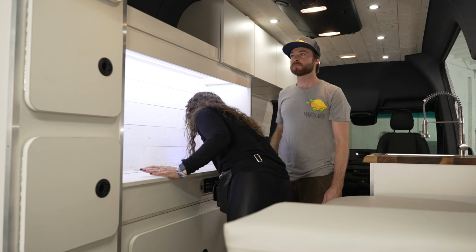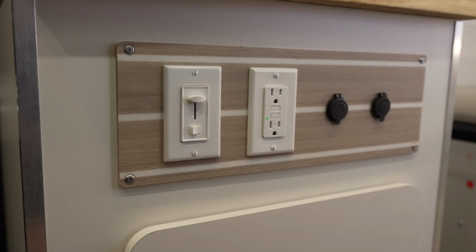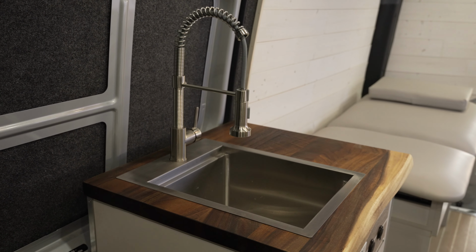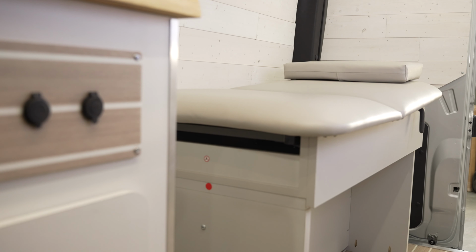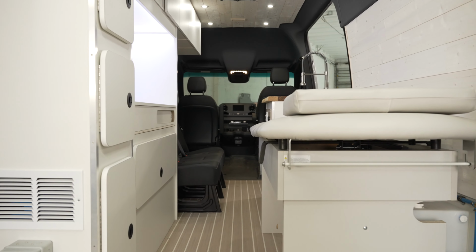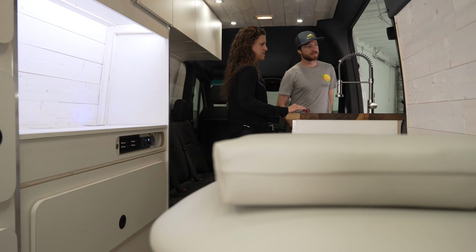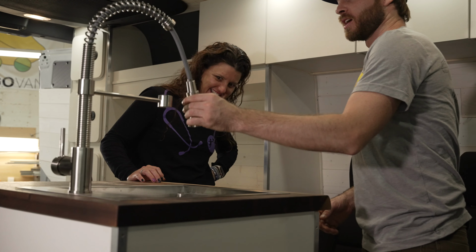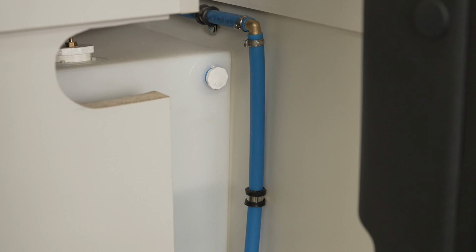The detail from the flooring to the ceiling to the doors, every little bit was such a seamless, easy transition in working with them. I explained that I wanted an exam table. So with the help of Jason, we were able to find the perfect exam table that would fit right here into the van. I explained that I needed to be able to wash my hands in between seeing patients. So I was able to get a sink with hot and cold water.